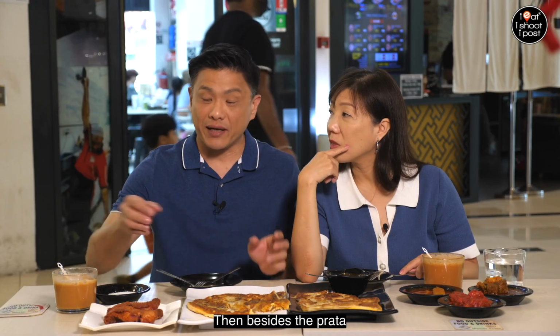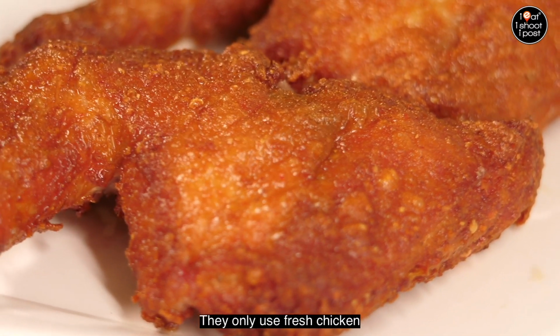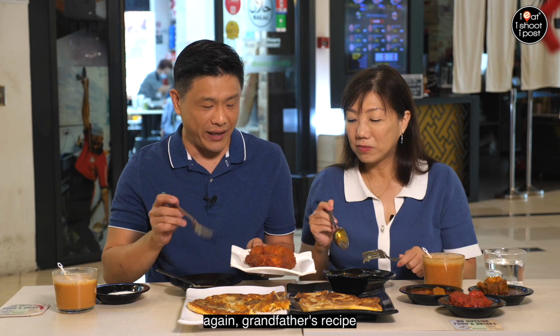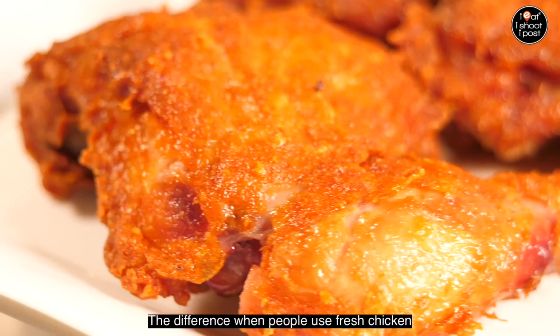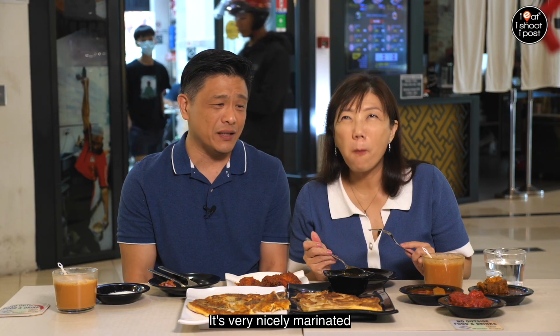Then besides the prata, they also have the fried chicken. They only use fresh chicken, so they marinate it very well. Again, grandfather recipe, I think. The difference when people use fresh chicken. Yeah, it's nice. It's very nicely marinated.